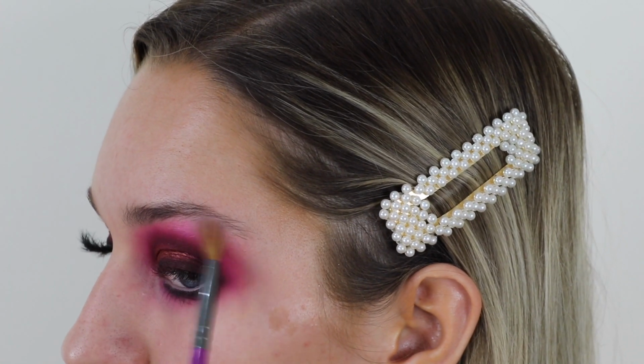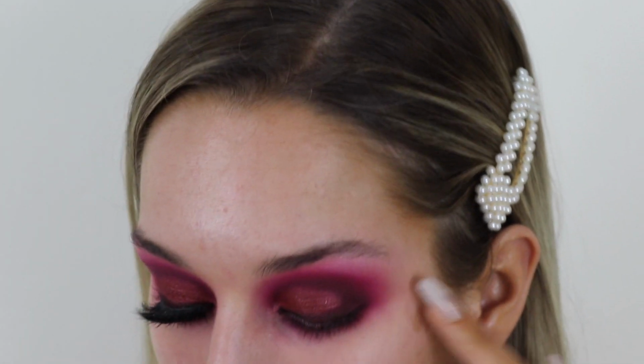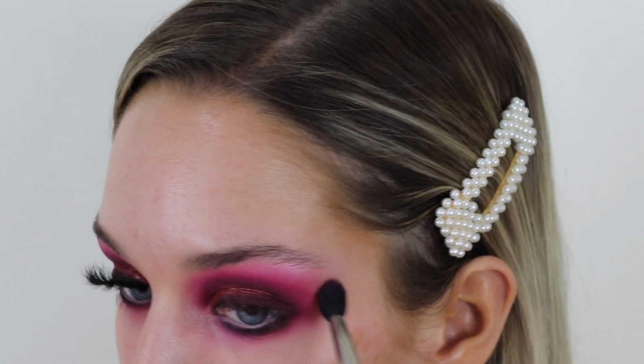And I'm just going to put it on the brow bone. I did this on another look and I was like, do you know what? That looks absolutely fantastic. I'm going to take my blender brush.